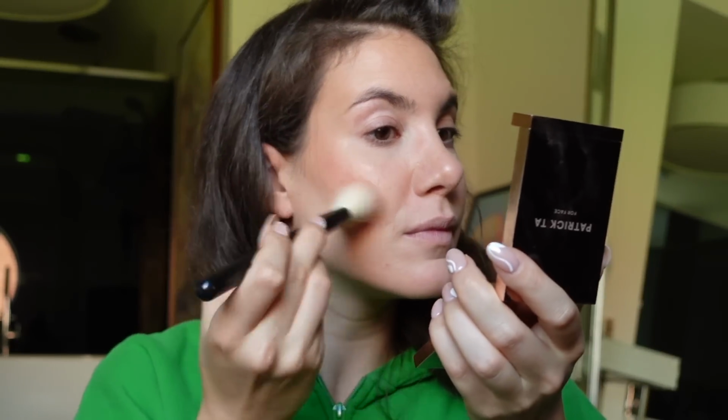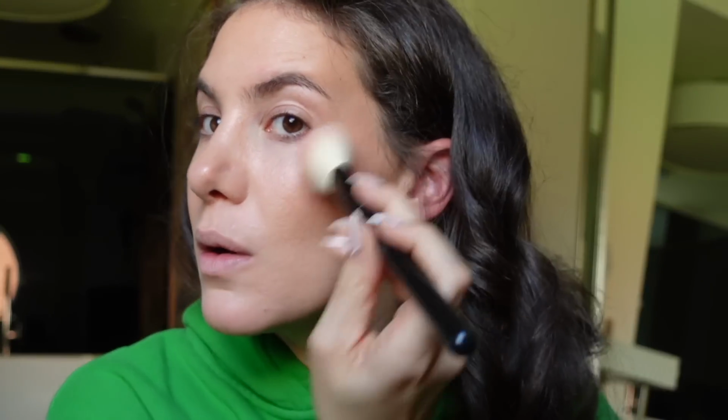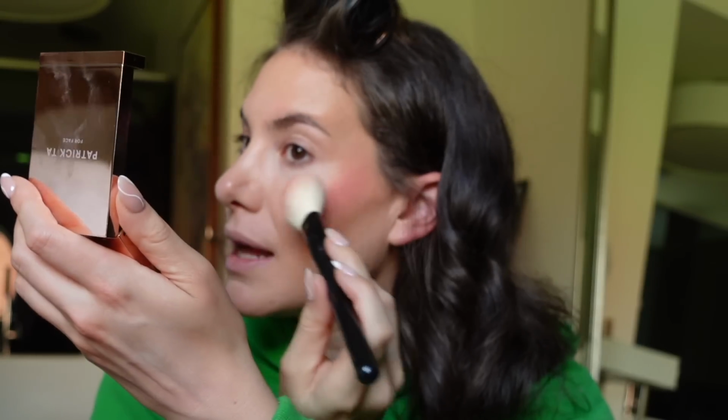I'm gonna go with the powder on a little powder brush. Ooh, it looks pigmented. Tap off the excess. Okay, very pigmented. I am barely touching my face right now. If you do want to apply a super bright blush and you have a fair skin tone and you don't want it to be super clown-like, you want to just go in with a very light hand.